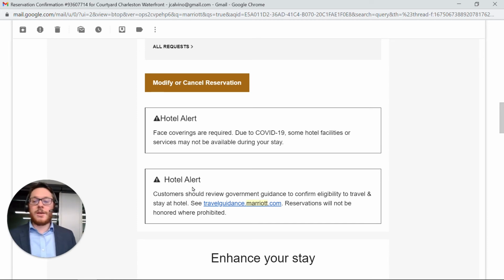It was nice that they are promoting the face coverings, which are required at all Marriott properties. However, understanding what hotel facilities or services may not be available matters. Many places have restaurants closed or pools closed. Listing what's open and what's not open would be really helpful in this email so that I know what to expect, or at least a follow-up email maybe the day before with a current set of information so that I know what to expect. So I think there's some opportunity for Marriott to improve here.